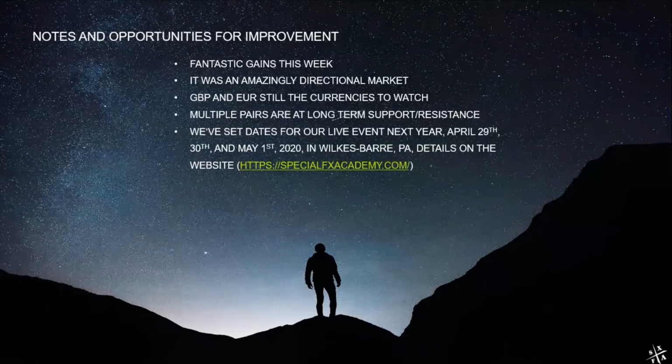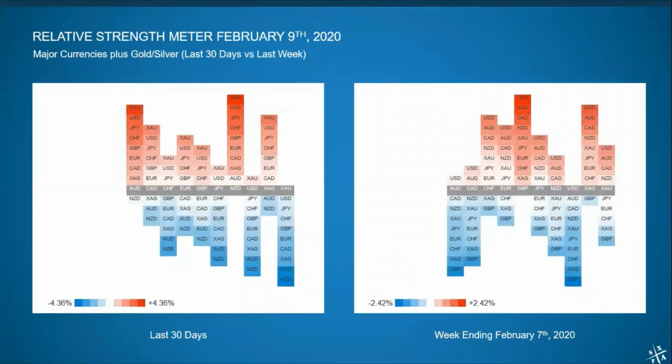Relative strength meter for the last 30 days and the last 7, we see volatility on the monthly getting lower by about a couple of percentage points. The Aussie and the Kiwi continue to be the loss leaders for the month. Gold is probably what moved the most positively, so gold is up. Silver actually had a down month against everybody except the Aussie and the Kiwi.